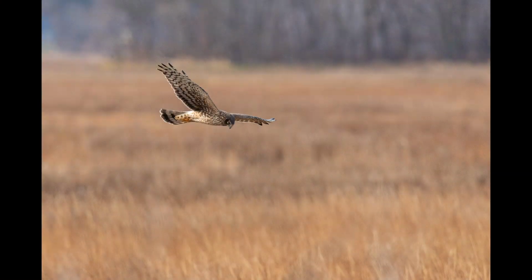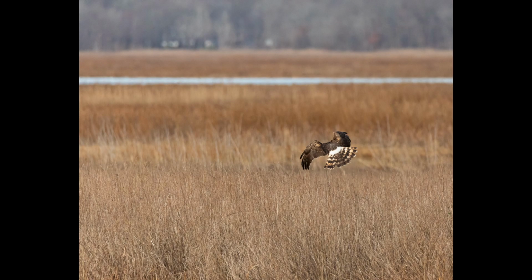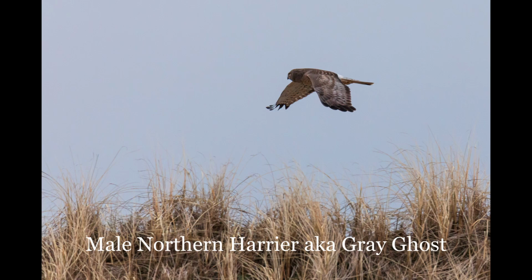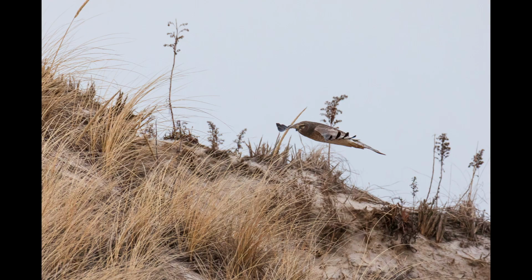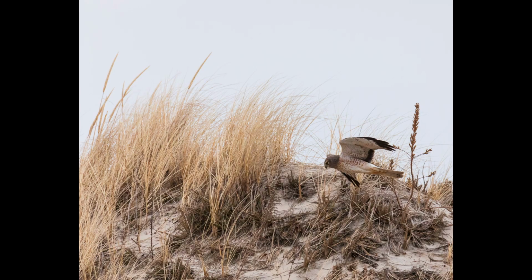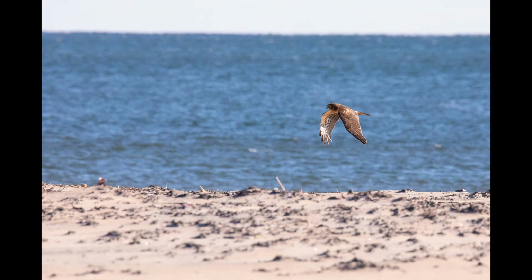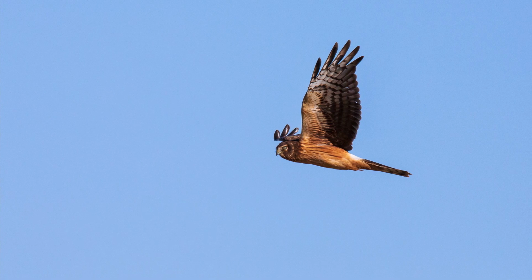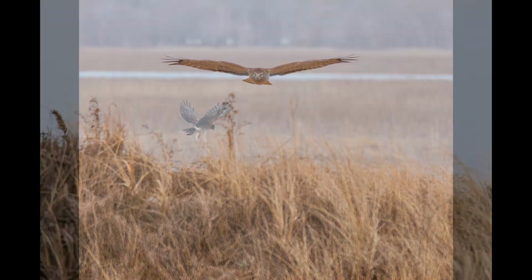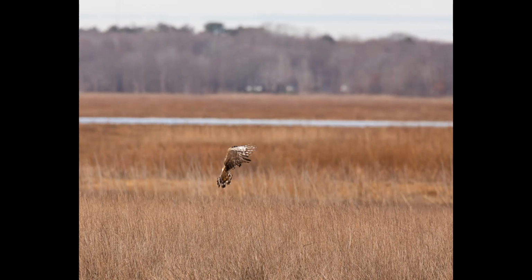Both hunt the marshes. In fact, the harrier's nickname is the marsh hawk. And the dunes. And also the ocean, too. I loved observing and photographing this graceful flyer as it seemed to appear out of nowhere as it glides low over the marshes and changes course mid-air, only to launch into graceful dives.